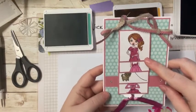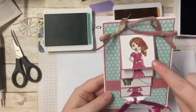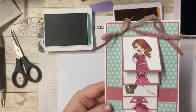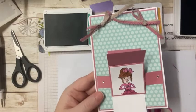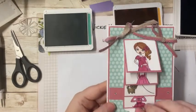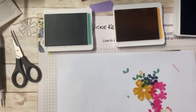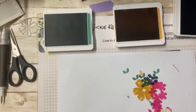So, yes, I'm pretty pleased with how that turned out, and how well he did colouring. I'm so impressed with that. I asked him whether I could show it on my video tonight, and he said, yeah, okay. I just wanted to show that. He's getting so good at his colouring, and he's actually staying in the lines, which never used to happen. But yay. So I have started a couple of cards.